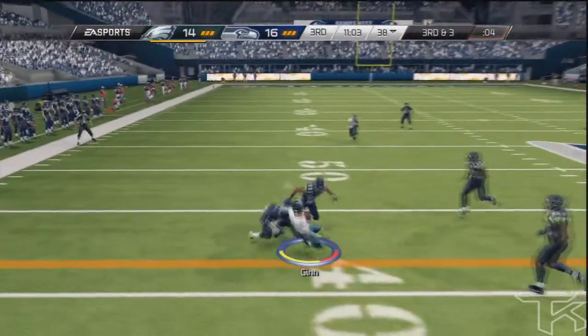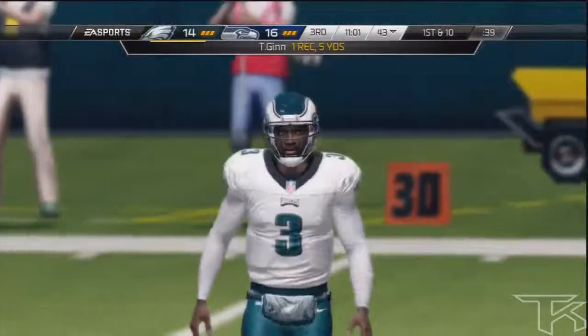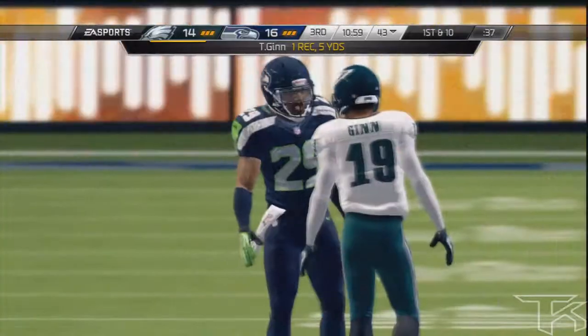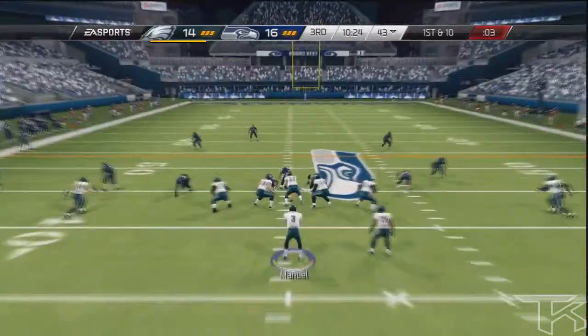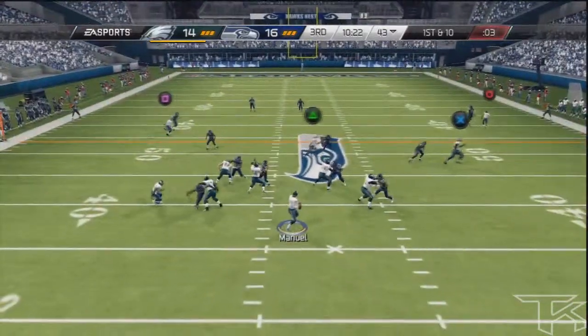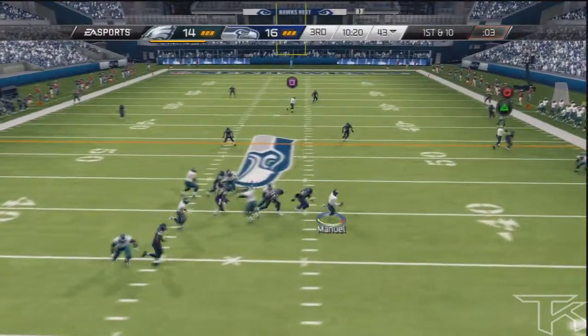He throws and finds Ginn, who was able to hold on to that one. 1 catch for 5 yards. He should have about 3 catches now, but cannot hold on to the ball today. On 1st and 10, sends McCoy in motion. It's a play action. He's going to roll out to his right now.